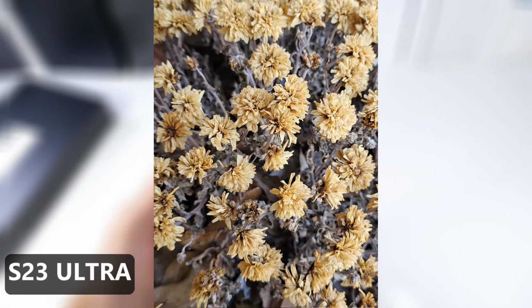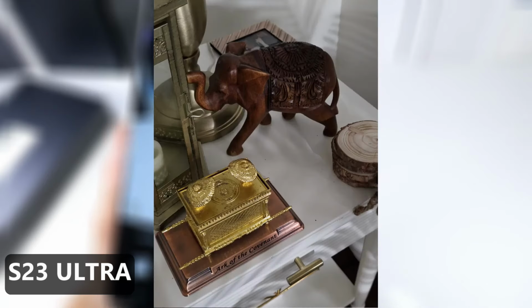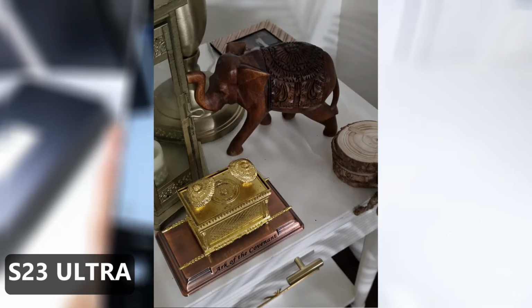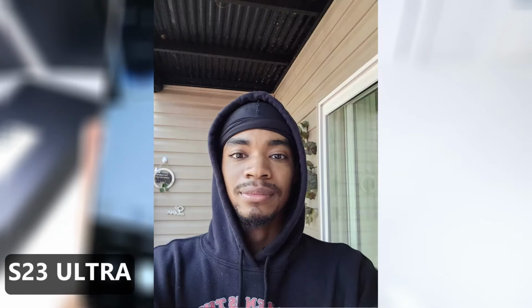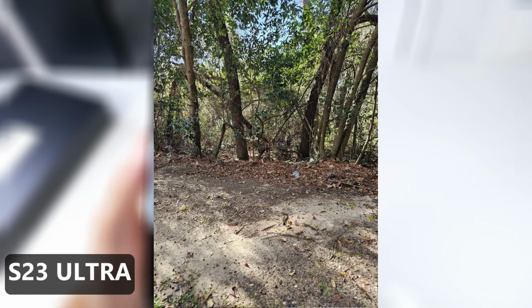A 200 megapixel standard, 10 megapixel telephoto, 3 times optical, and a 10 megapixel periscope telephoto, 10 times optical. It shoots in 8K 24 and 30 with a 12 megapixel selfie that shoots in 4K 60. The image quality is, again, pretty much the same. You're going to get great zoom photography, great stills, excellent video.